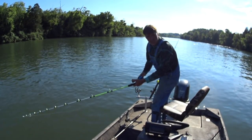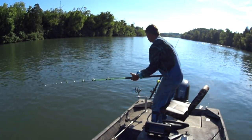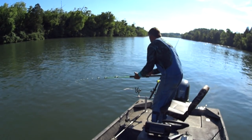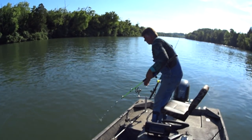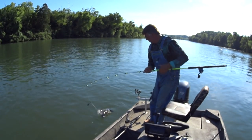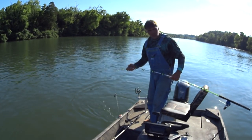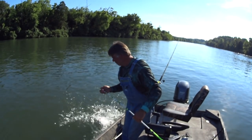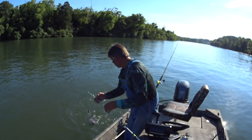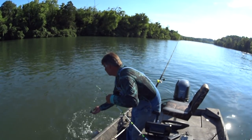On the white bass again, I need to be checking that skipjack and make sure it's still on there. About the same size as the other one. This time he got my bait. Got my bait.